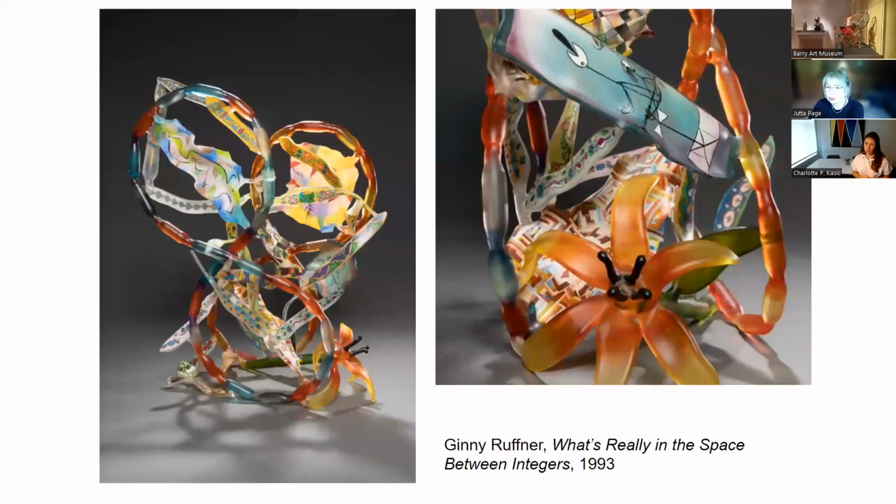Well, it's important to note that the Waitzers collected works by artists who were already established. And Ginny Ruffner certainly was the foremost artist working in flame worked glass on a large scale. She created first these forms out of flame worked blown elements, almost like beads that you see here in the infinity symbols that are juxtaposed and embellished then with cold painted decorations. After all, Ginny was a trained painter originally, and applied that to her interest in flame working.